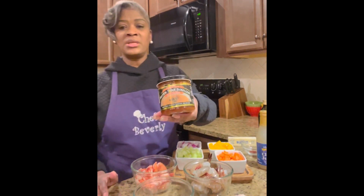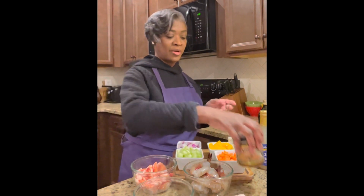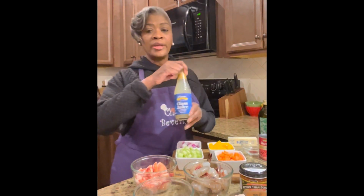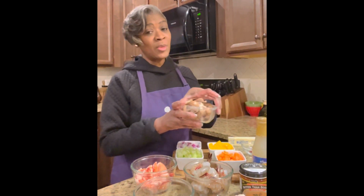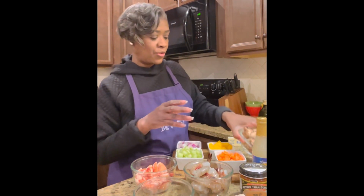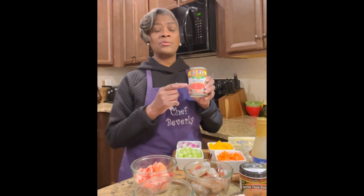I just started using this Better Than Bouillon. This is the lobster base, so we're going to use a little bit of that. But also, we are going to add in some clam juice. I had some mushrooms. I just happen to have them left over in the refrigerator, so we're going to use those. I have a can of Rotel tomatoes.